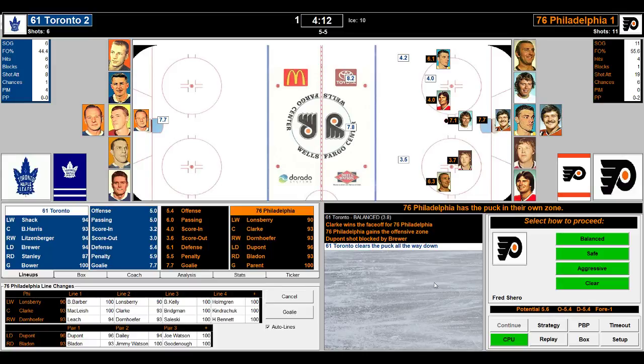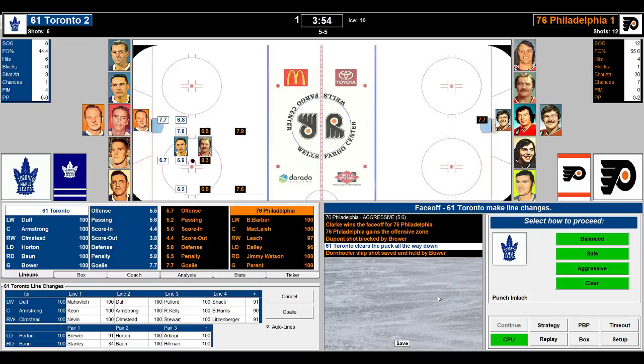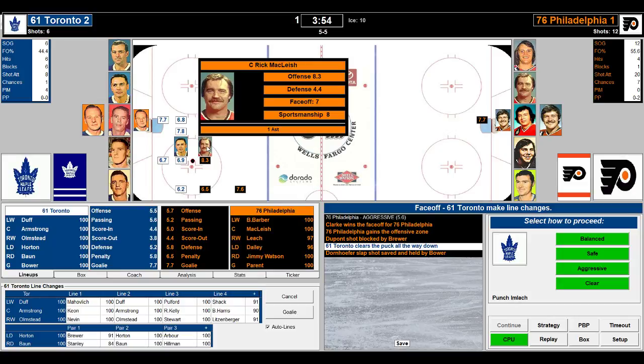After they lose the puck, putts around with it, and then it's cleared down the zone. Clark has it in the Philadelphia zone. They're going to come out aggressive. Gets it to Dornhofer. Slapshot save held by Bauer. Another big save by Bauer. 3:54 to go here in the first period. The 1961 Maple Leafs 2. The 76 Philadelphia Flyers 1.